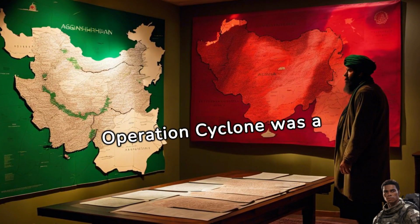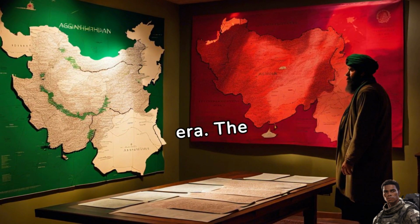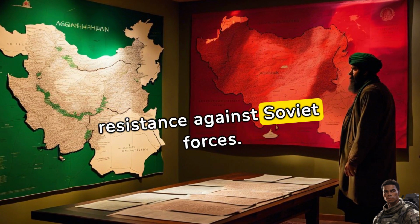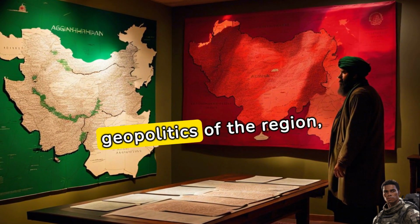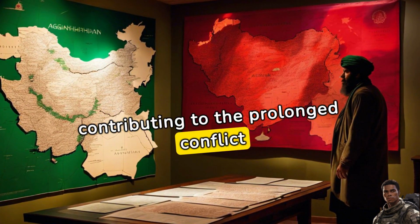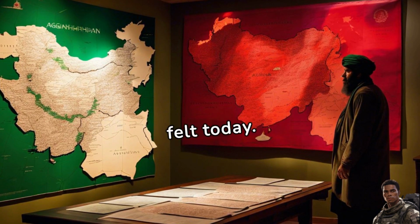Operation Cyclone was a strategic move by the CIA during the Cold War era. The agency secretly funded the Afghan Mujahideen in their resistance against Soviet forces. This operation significantly influenced the geopolitics of the region, escalating tensions and contributing to the prolonged conflict in Afghanistan, the ramifications of which are still felt today.